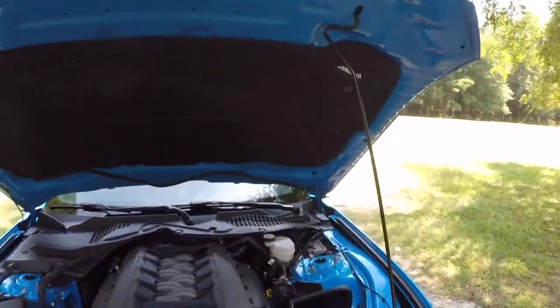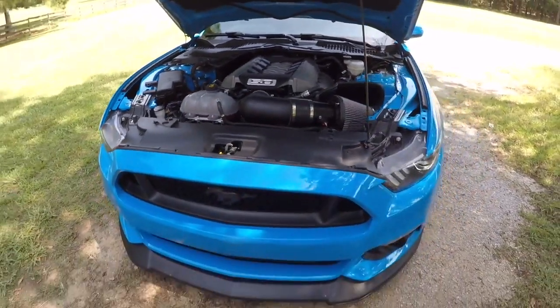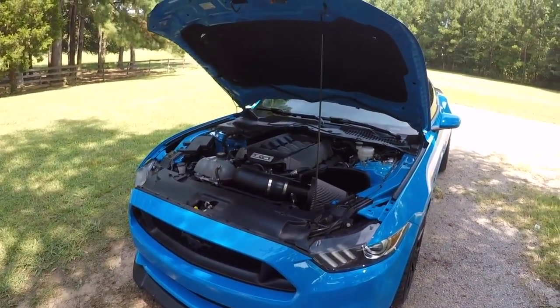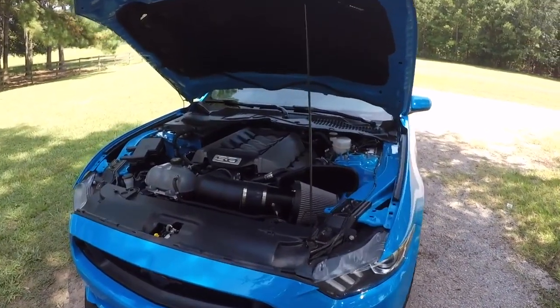Still got the stock prop rod. I'm not really a car shower, so it doesn't really matter. Rarely ever pop the hood on this thing. So I guess it's time to go inside and talk about that.